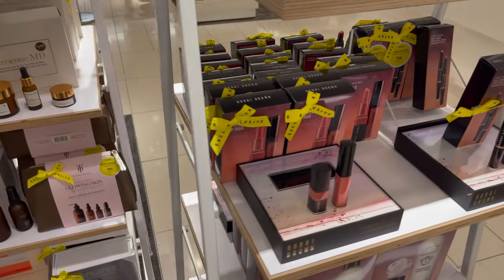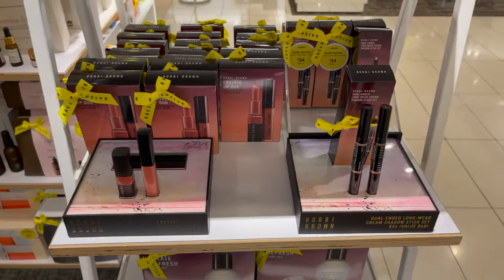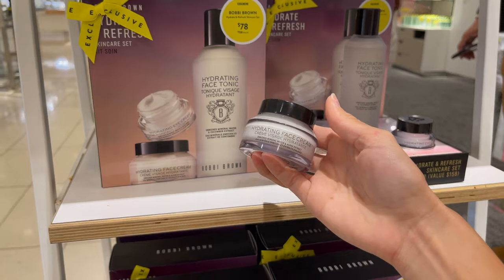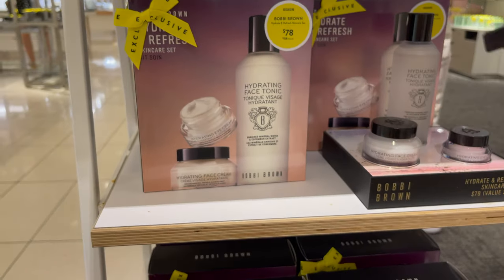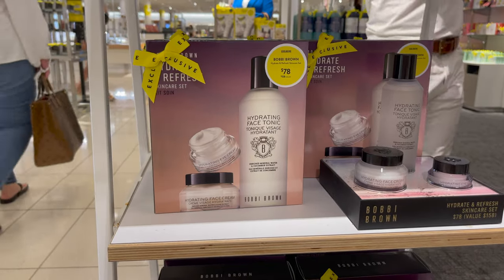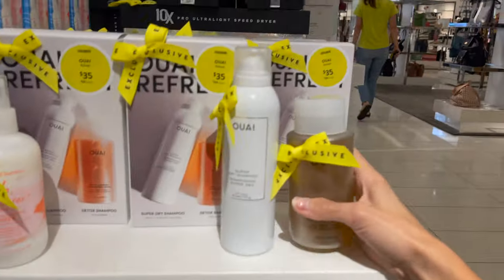Get some makeup sets. Look at these Bobbi Brown goodies. This is a really good deal too because a lot of people love this Bobbi Brown primer. And you get two of them, I think, in one of these sets. I don't think it's this one, but you do get two in another one. Ooh, this one. I really want to get this one as well. I think I'm going to pick this one up today.